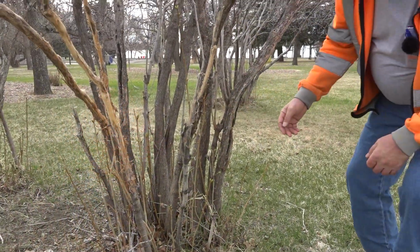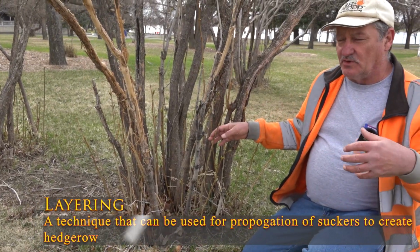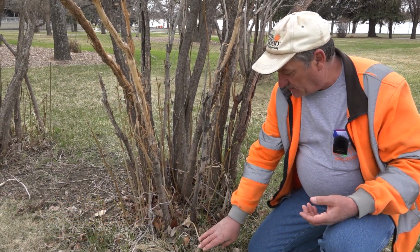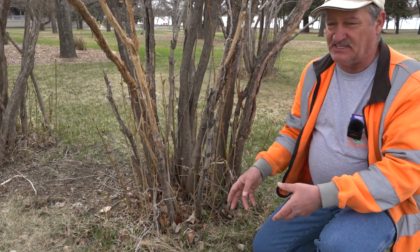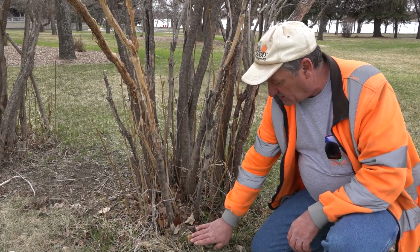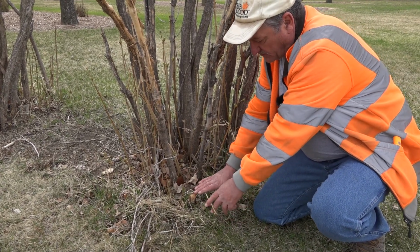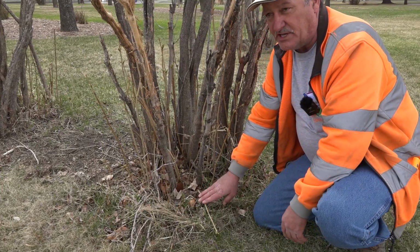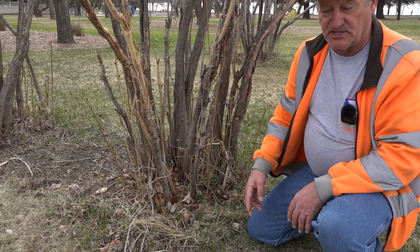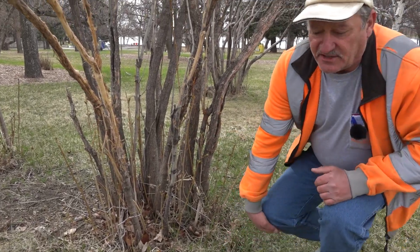Add on to this. With this new growth here, if you're trying to make a hedge out of it, or you don't want to go and buy more plant material like lilacs, you take one of these stems and just pin it down with a staple or a couple of pieces of wire over top of it into the dirt, right down into the dirt, cover it over, leave the end out, but cover some of these nodes, keep it moist, and it will self-layer. It'll slowly start to move in the direction that you have these new suckers out, so you don't have to buy new plants. It's called layering. You can look that up online. It'll explain it quite a bit.